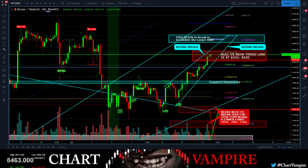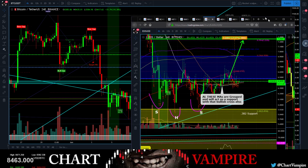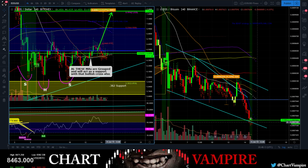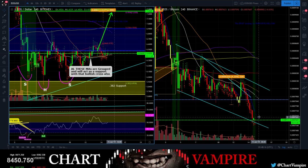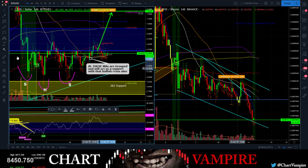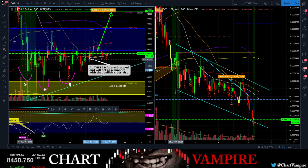Yeah, I got EOS, but here's my thing on EOS. Look at this all the way down here at the bottom. It's now or never. It's do or die. There's your big channel. EOS has hit the very bottom. You're almost on a 9 on the 4 hour. I still see this as a big inverted head and shoulders here. It's just flagged up now trying to break out.